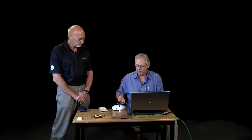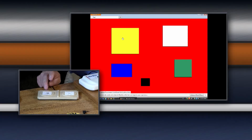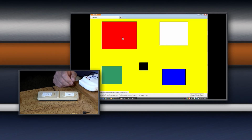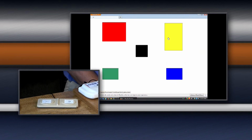So for anybody that has a sturdier situation, here we've just plugged in a dual switch, left click, right click, which opens the typical menus. So we can still move it and then make your selection accordingly. And switches, any type of standard switch, sip and puff, you name it, just about anything on the market.